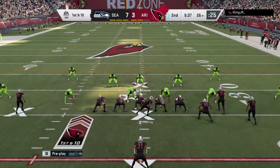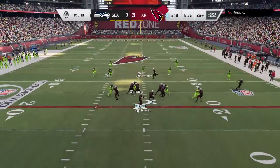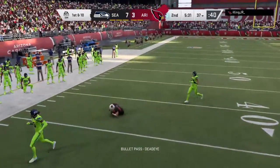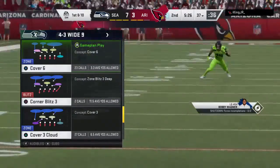54 Neil. 54 is Mike. Check. Watch 54. Watch 54. Murray trying again after the pick 6. Throwing left side here, and it's complete. A gain of 10, first down, Arizona.